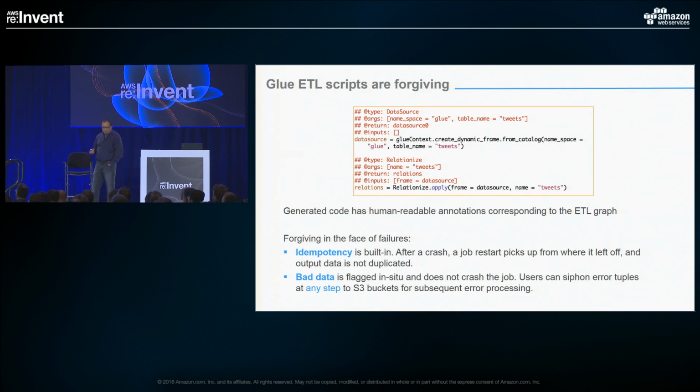And beyond that, we have the basic notion of frames in Spark, if you're familiar with Spark, but it's slightly enhanced to support dynamic frames because the tuples actually change as you go from step to step in the transform.